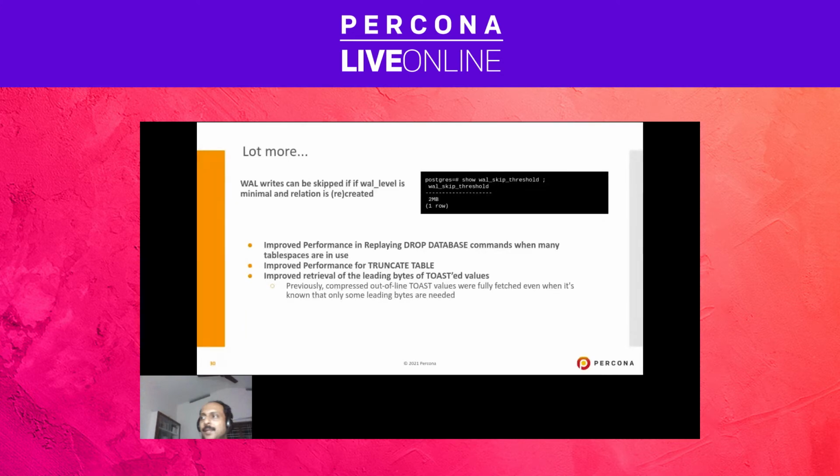And there are a lot of other improvements in Postgres 13. Some of them are listed here: replaying the drop database, and truncate table, and the third one is a lot more important for SQL performance. In Postgres 13, it won't fetch all the compressed toast data for decompression. It will take only the leading bytes of the toasted values. So if you have, for example, a select query with a string pattern, any string starting with that prefix should match. The entire toasted data need not be decompressed.